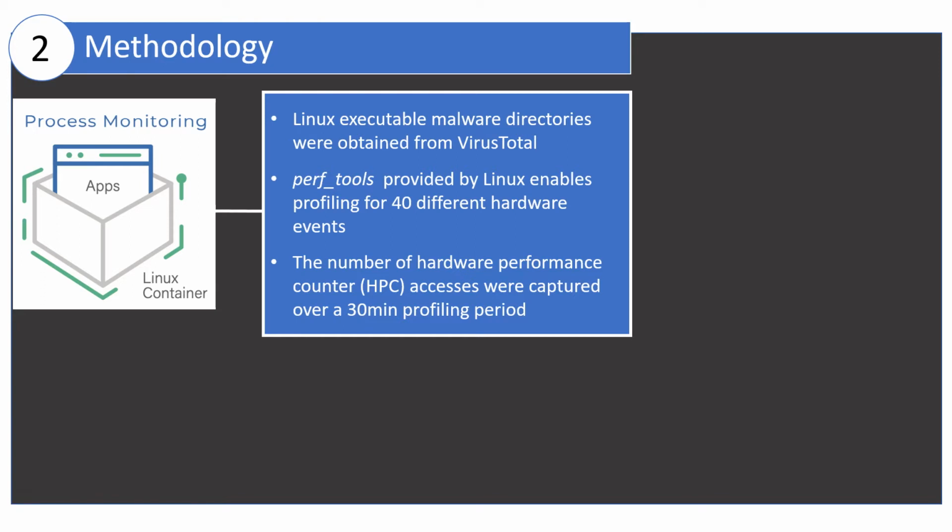And the reason we decided to have such a long sampling period was due to the fact that we were noticing long periods of dormant behavior, meaning that we would have a reading of 0 accesses for the malware applications. And as we increased this time of profiling, we noticed that there would be a spike maybe after 10 minutes where then we would begin to see hardware readings. So we were also looking at this amount of time to characterize behavior of the malware samples.